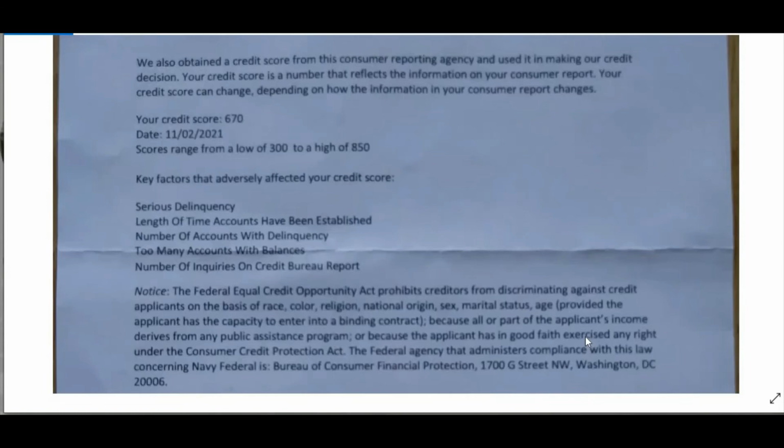All right. It says length of time accounts have been established. My oldest account is from 1999, but that account actually has been closed because it was a student loan. I paid that off early this year. So it's going to affect my score for a little while, but that's the oldest I have. It says too many accounts with balances. I don't know what that's about because my balances are low. So I'm assuming they're talking about my installment loans, because as you know, with my credit cards, I keep my credit cards at 3 to 7%. So they can't be accounts with major balances. So it has to be stuff that's old, or it has to be the installment loans.